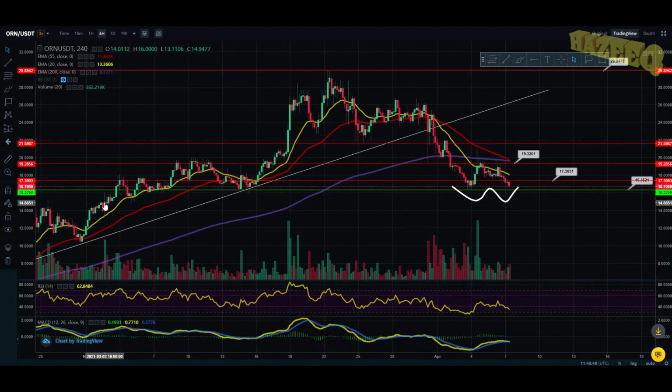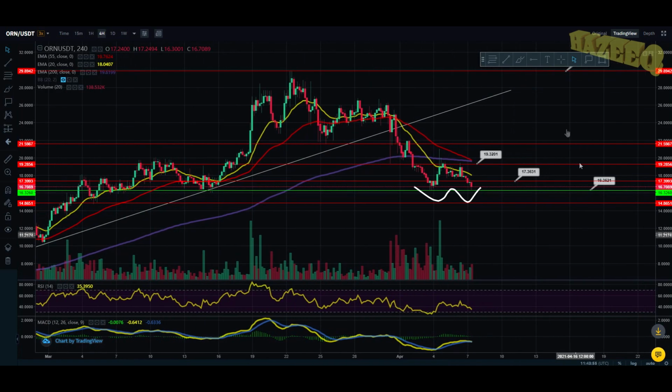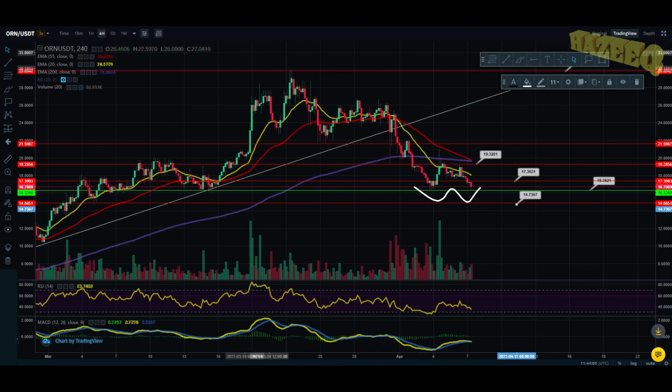So you can see that there is a lot of support over here, and this is the $14.86 price, and I do think that if Bitcoin continues going down and Orion protocol makes another bearish crossover here with the 55 EMA and the 200 EMA, then potentially we can come back to this $14.73 as our next local bottom. But I highly doubt that, to be honest with you.